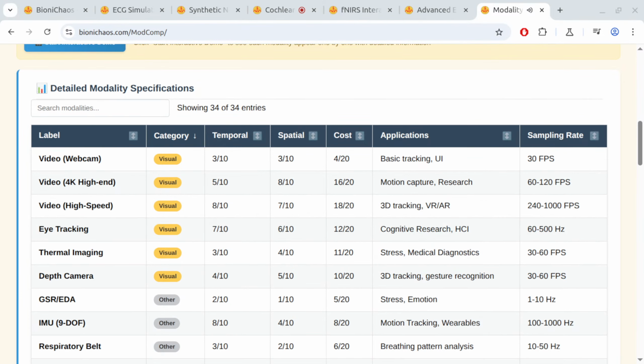Absolutely. And it puts those average stats in perspective, around 5.9 temporal, 4.0 spatial, 11.2 cost. Most sensors land somewhere in that middle ground, balancing the features and the budget. Which means the real skill isn't finding the objectively best sensor. No, not at all. It's finding the most suitable one for your specific needs, aligning the speed, the precision, the cost with what you're actually trying to do.